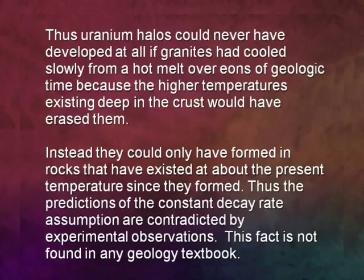Just down 7,000 feet or thereabouts in this particular point, the temperature 151 degrees, the halos were almost all annealed. What is going to happen then below that? Nothing. Could halos form even below that temperature? The answer is no, as you were saying. So what do we have? Go ahead, David. You've already said it. Maybe you just want to summarize it again. Yeah, we've already said pretty much what's in this slide here. They could only have formed in rocks that existed at about the present temperature.